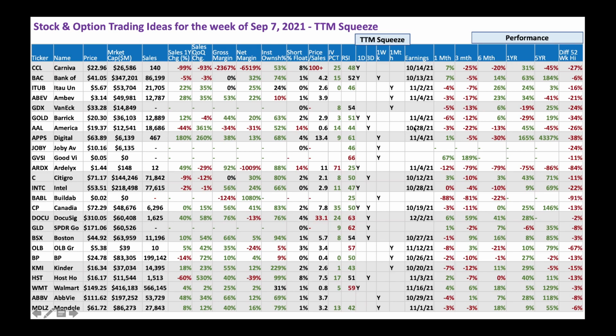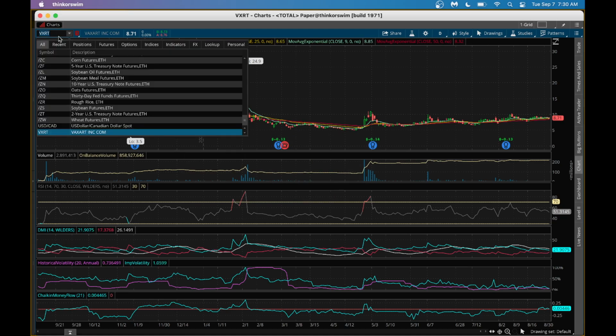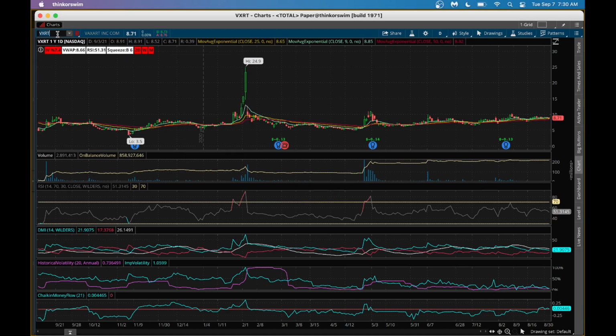First one I would probably look at is Carnival Cruise Line here. RSI is 48, tells you the stock is sold off. IV percentile is low. That's the typical candidate that we want to look at. And there is a lot of news about the Delta variant, and stocks have been depressed, especially these cruise liners. So we should look at Carnival Cruise Line here. So if I go back here to CCL and look at Carnival Cruise Line here.